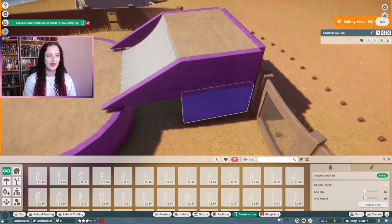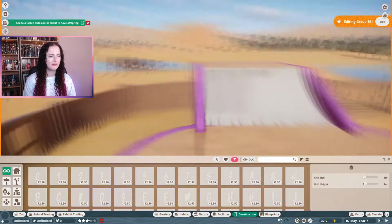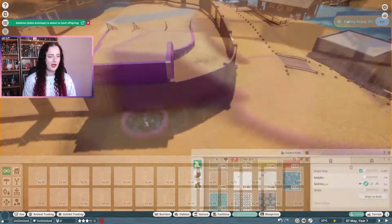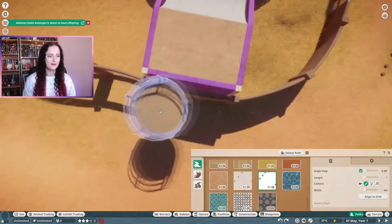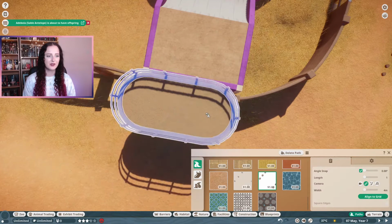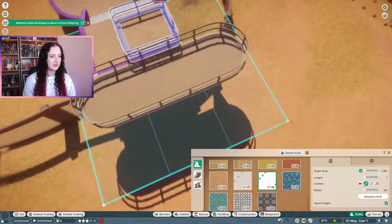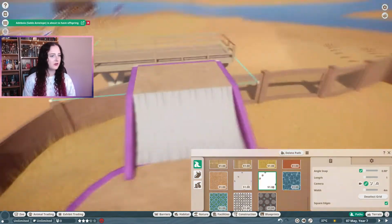So at the moment we've got 4 different levels of the skate park. I might add one more in. And my plan for this little bit as well was to have a viewing platform for the guests, so they can have a raised viewing area on top of the whole skate park.